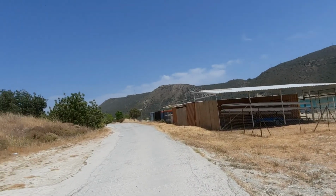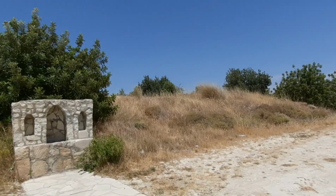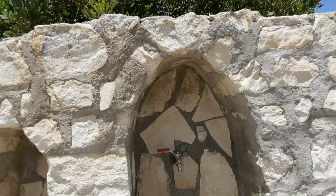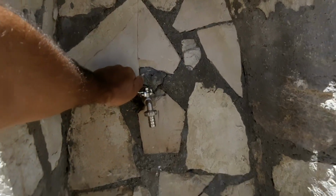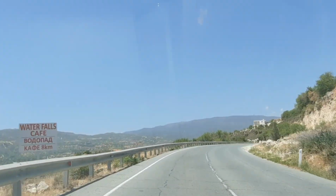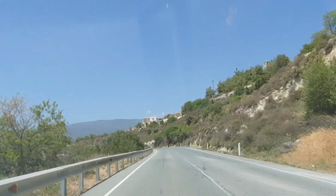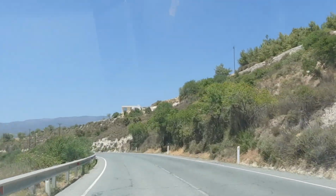Oh, there's a lovely little watering hole here. Oh, there it is, all working, lovely. Off to the hotel. We've sacked one of the crew, but unfortunately he's still with us because he didn't have any transport to get home.